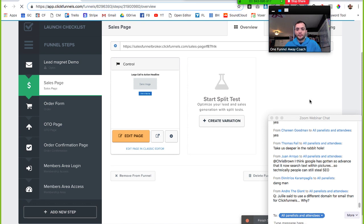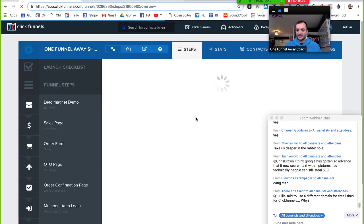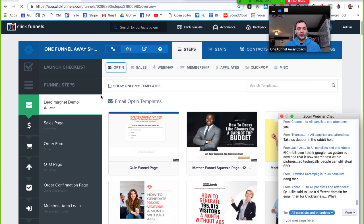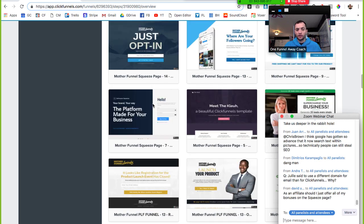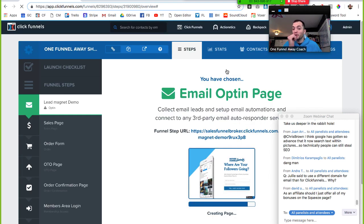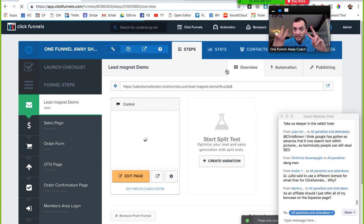Okay, take us deeper into the rabbit hole. All right, so let's go grab an opt-in page type. I can just grab any template that's out there. I mean, this one looks pretty sweet. Sweet. There are a lot of cool ones already built out and designed for you, because we don't want you guys to trip on having to design stuff. That could be scary or whatever.